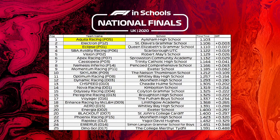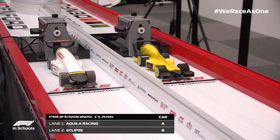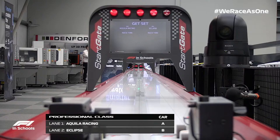Leaderboard, there it is, as you can see. Cooler Racing going straight in with 1.103. Next up is Electron, with 3 thousandths of a second. Some very, very close cars. I'm being told in my ear, side by side, that would be about 8 centimetres in distance there, so that is not much in it at all. As you can see, Aquila Racing excited to get going, so is Eclipse. Let's go down to trackside then. Oscar's pushed the button. The lights are all popping up. Best of luck.